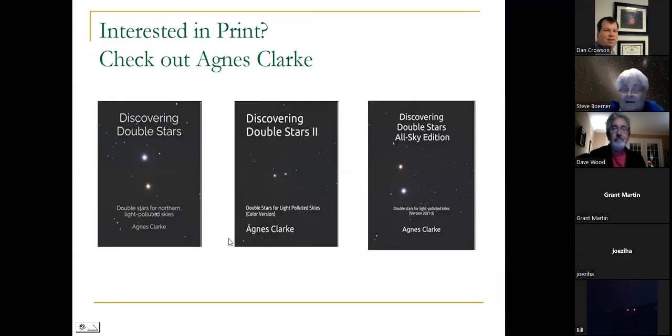Okay, anybody into print kinds of things? I don't think a whole lot of us are print people, but if you're a book person and you want to know about double stars, I would recommend Agnes Clark. She's got three really good books out there. This is the oldest, and this is the newest, I believe. Double Stars and Northern Light Polluted Skies. That sounds like right where I live.